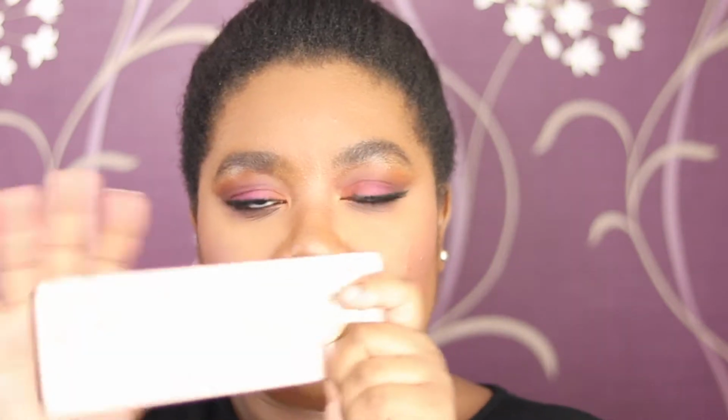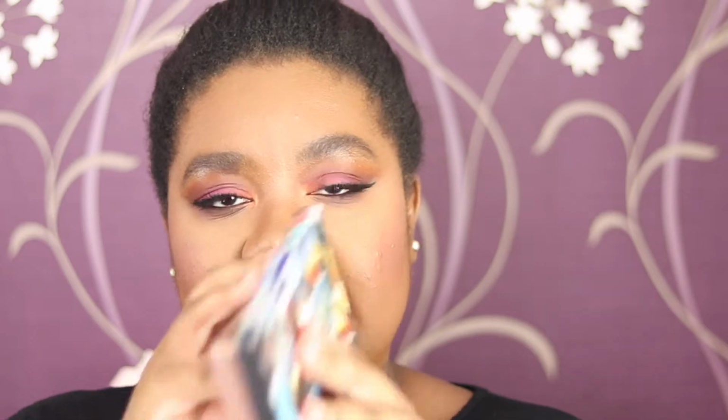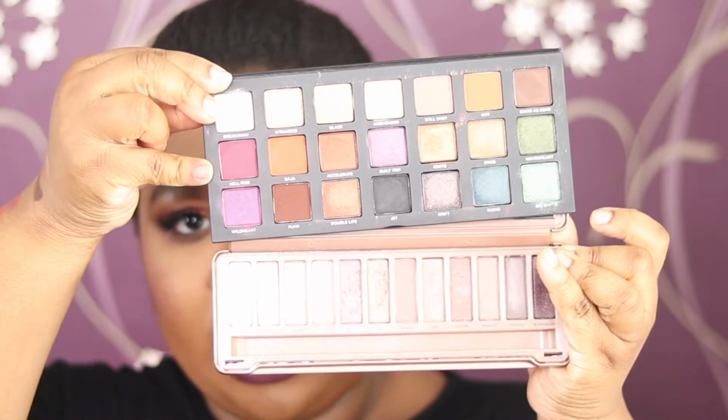It's a bit bulkier. I mean, it's skinny, it's not as wide, but it's a bit thicker and it's more of that tin packaging, whereas this one's a bit more slimline. So just showing you next to each other, this one is going to slot nicely for traveling compared to this. So already you can see the difference. The pan sizes are different, the shadow selection is different, and with the Naked palettes you only get one color story with each palette.